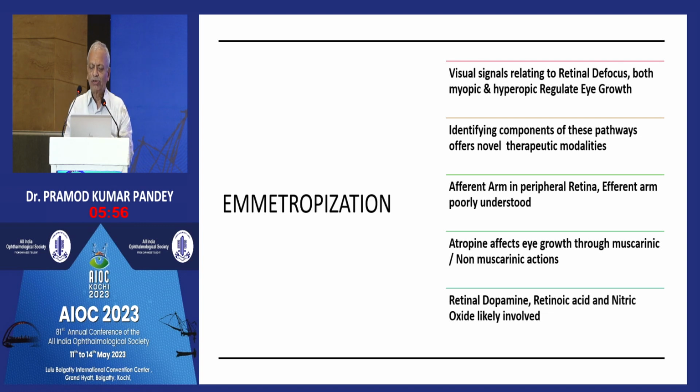Atropine affects eye growth through muscarinic and non-muscarinic actions. And retinal dopamine, retinoic acid, and nitric oxide are likely involved. So dopamine is a very important component in this, with melatonin and dopamine, they are related. And the pineal gland is also related to that extent, we can say.